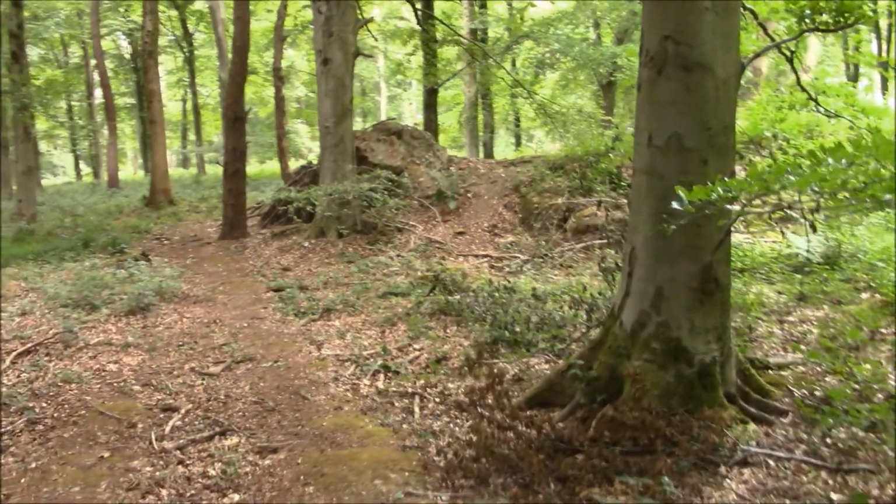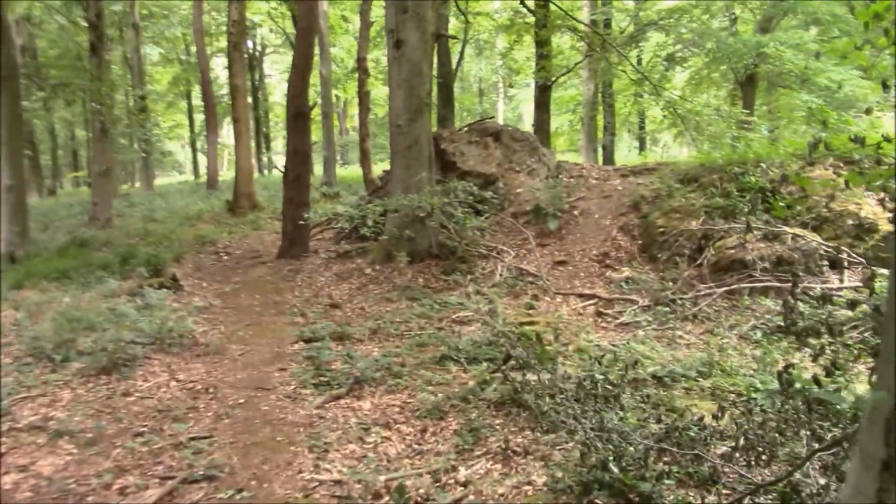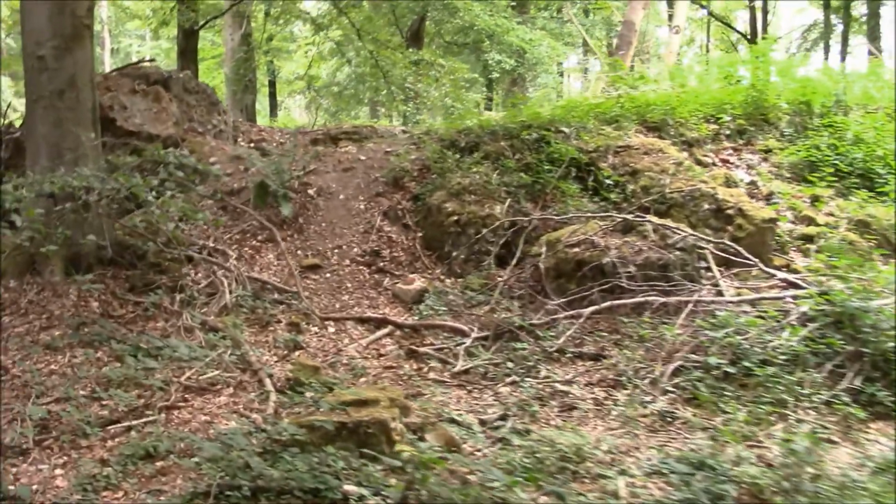there we go. So I found one of the things I wanted to see up here, which is an old clock tower belonging to the Mitchell Grove estate.